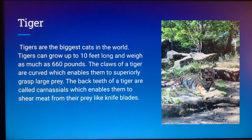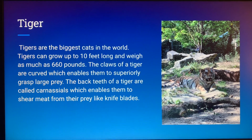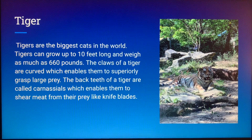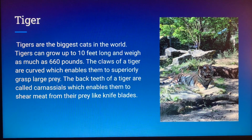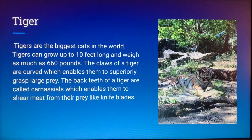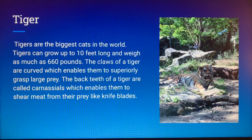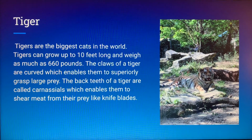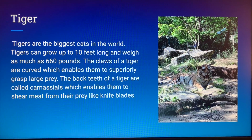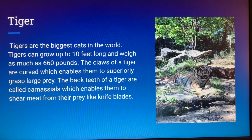And from that same zoo trip where I got that picture for the color, I took this picture of one of the tigers. Tigers are the biggest cats in the world. They can grow up to 10 feet long and weigh as much as 660 pounds. The claws of a tiger are curved, which enables them to superiorly grasp large prey. The back teeth of a tiger are called carnassials, I think that's how you pronounce it, which enables them to shear meat from their prey like knife blades.